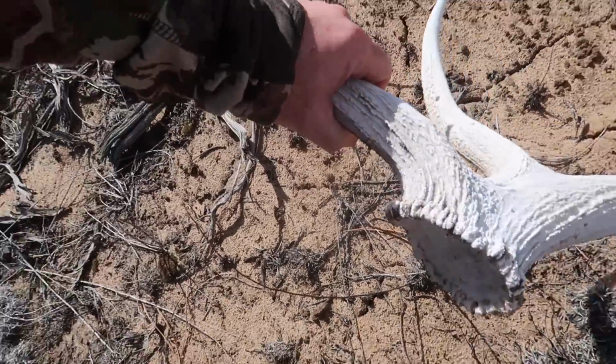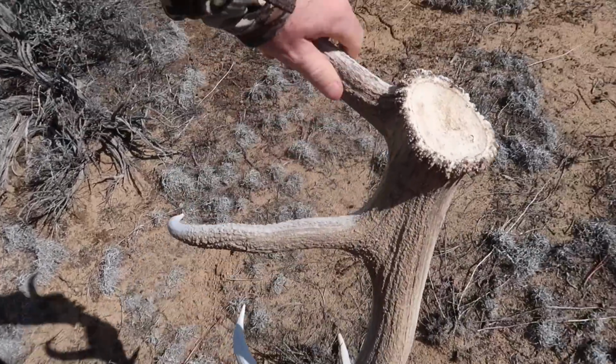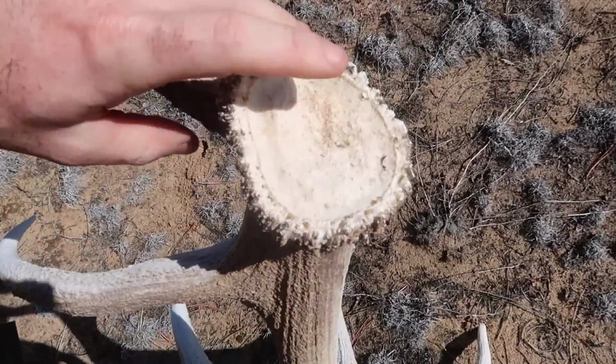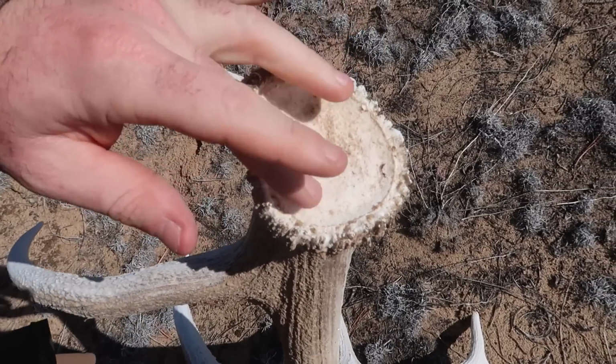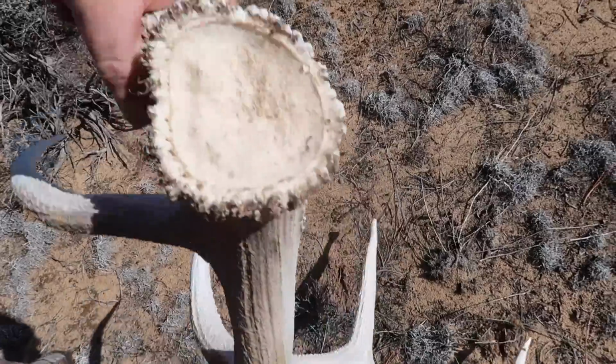Well, I guess I'll just keep walking down where I was heading anyways, but I'm gonna take some pictures and then we'll get the pickup. All right, let's check it out. Man, that thing is all dished out. Like I've always noticed the older bulls kind of have that dished out burr. This one doesn't look super old.